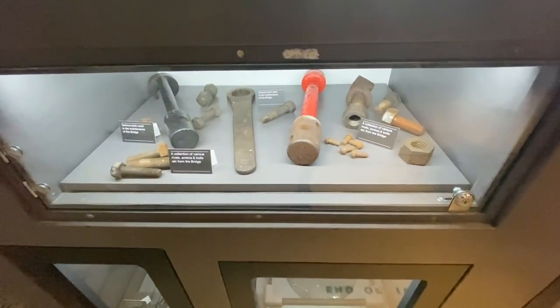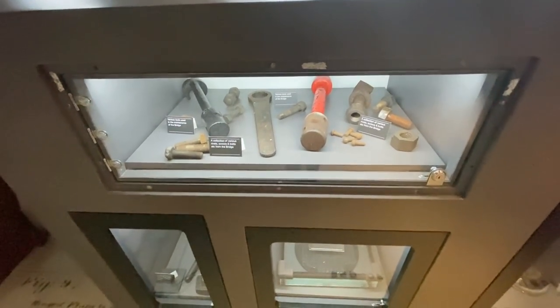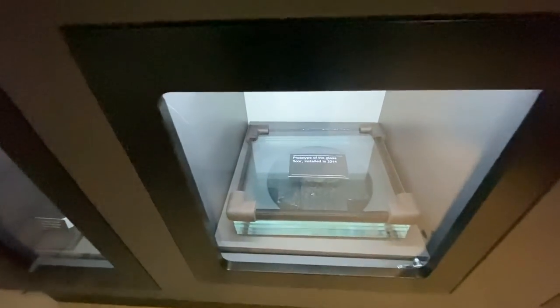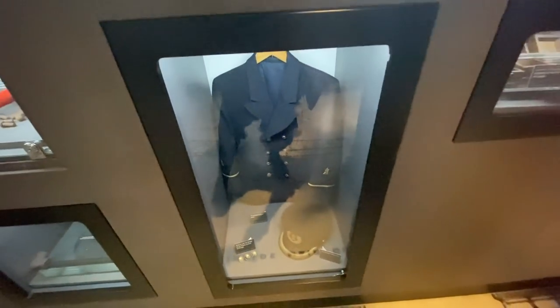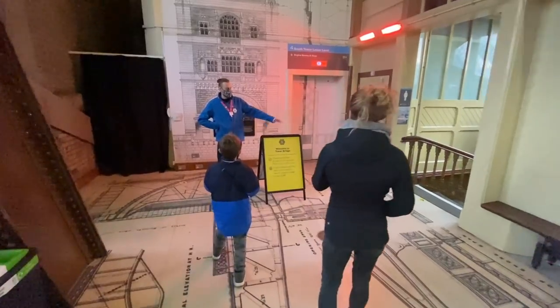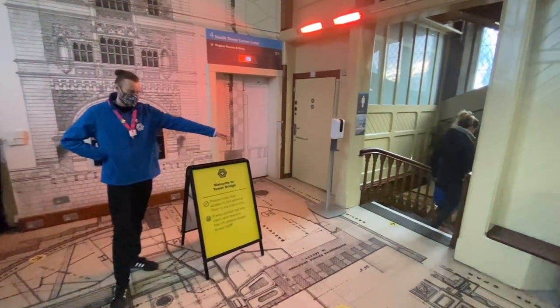Collection of rivets, screws and bolts, etc. from the bridge. Various tools used for the maintenance of the bridge. Prototype of the glass floor installed in 2014. Here we have the bridge master's full uniform, which is pretty special. Engine room and shop. Is the engine room? Yes. Okay, very good.